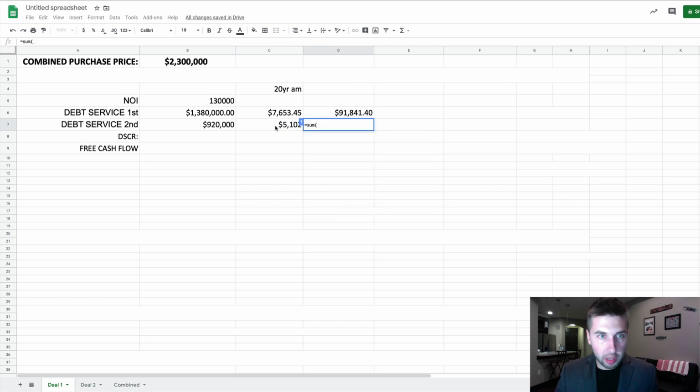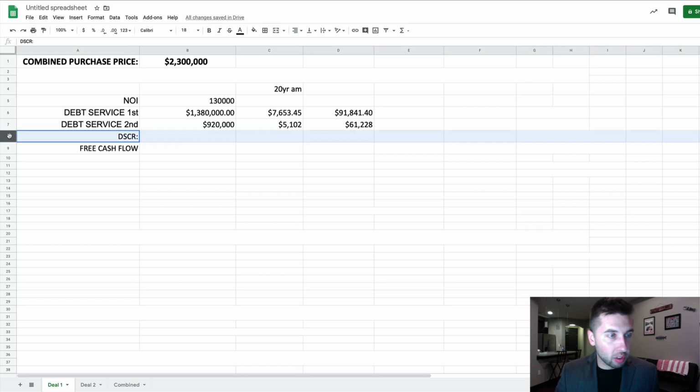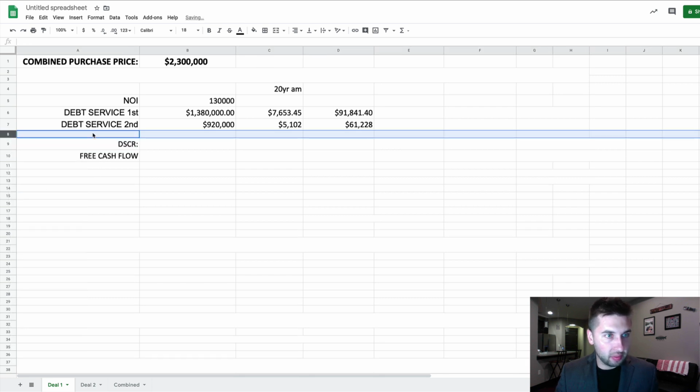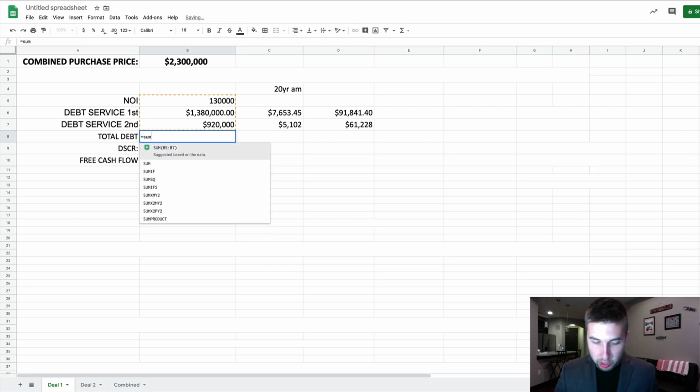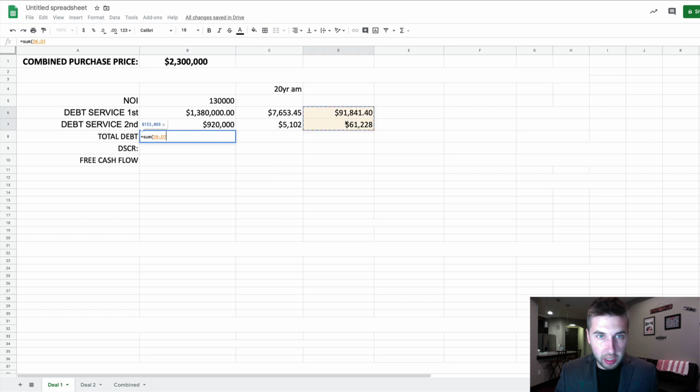So what I'm doing here is, this is basically per month and this is per year, right? So these are per month payments and these are per year payments. So his total debt cost is equal to the sum of these two. Yeah, I mean, his NOI or his EBITDA divided by debt service.